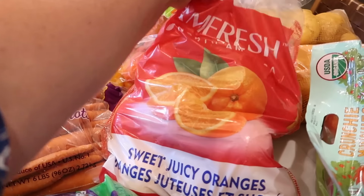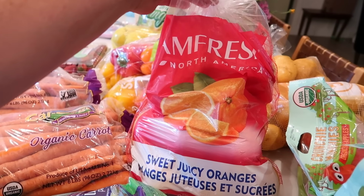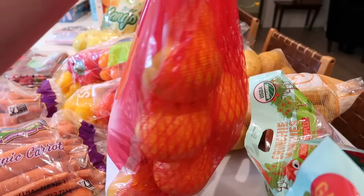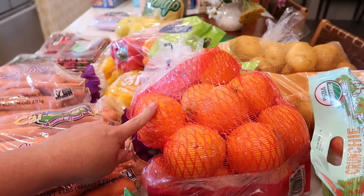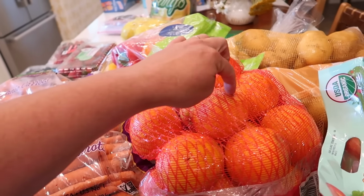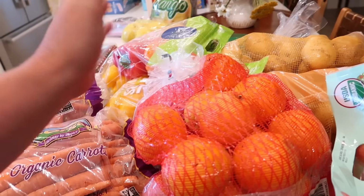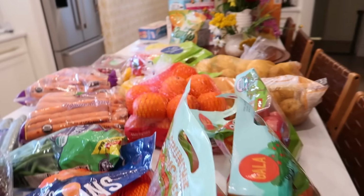I got this 8-pound bag of navel oranges. I think it was $6. And where I live, they're like $1 a piece. So 1, 2, 3, 4, 5, 6, 7, 8, 9, 10, 11, 12, 13. I mean, that's like a third of the price almost.